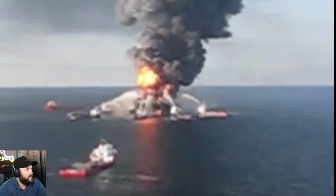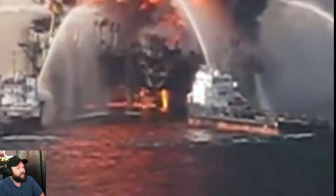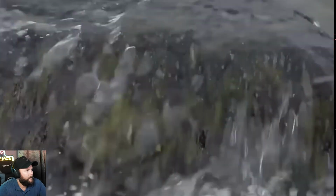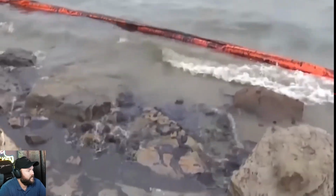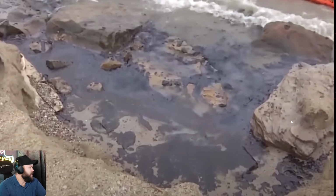The Coast Guard notified NOAA around 2:30 a.m. By then, the damage was already ramping up. Two days later, the Deepwater Horizon rig sank about 5,000 feet to the bottom of the Gulf of Mexico. Oil spilled from the site for 87 days before they finally capped it on July 15th of 2010. By then, 3.19 million barrels of oil, or about 134 million gallons, had gone into the Gulf of Mexico.